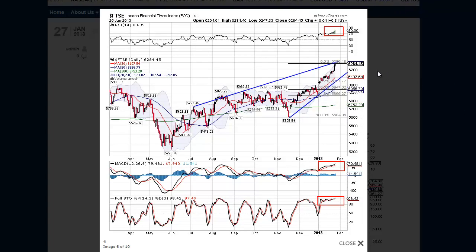FTSE, obviously we reached the 6284 level very quickly, actually much faster than anybody anticipated. The next logical level for FTSE would be at 6377, but we would need to change the time frame to weekly in order to see that level as a previous high.